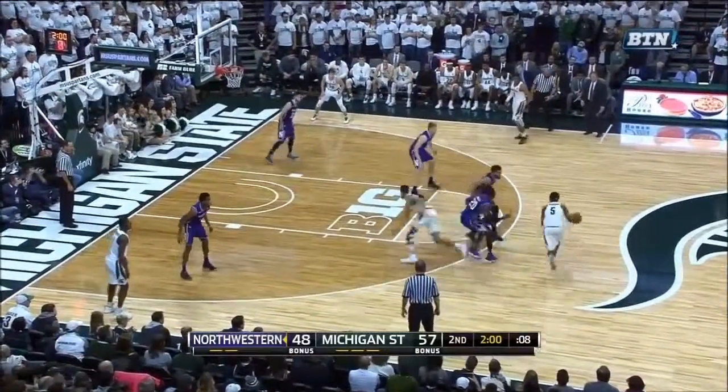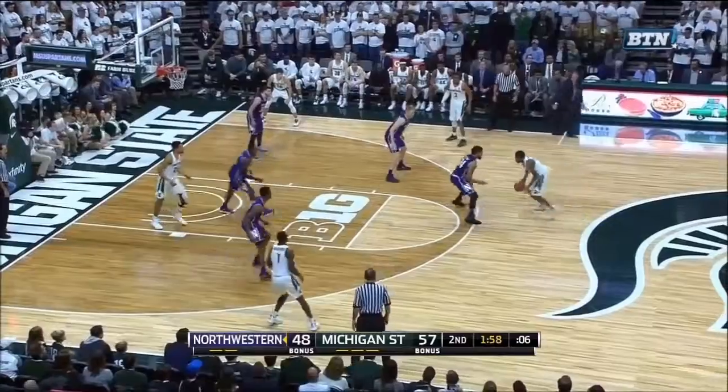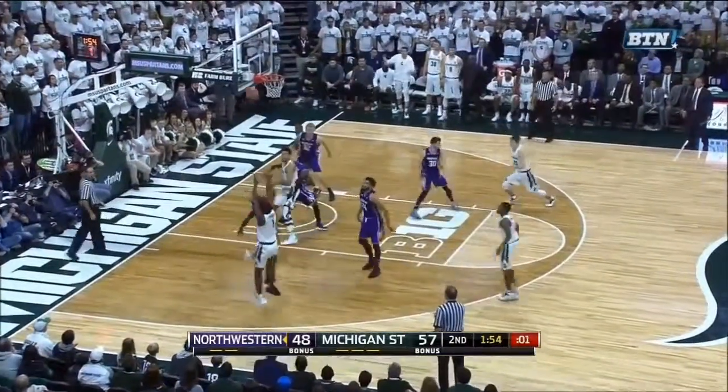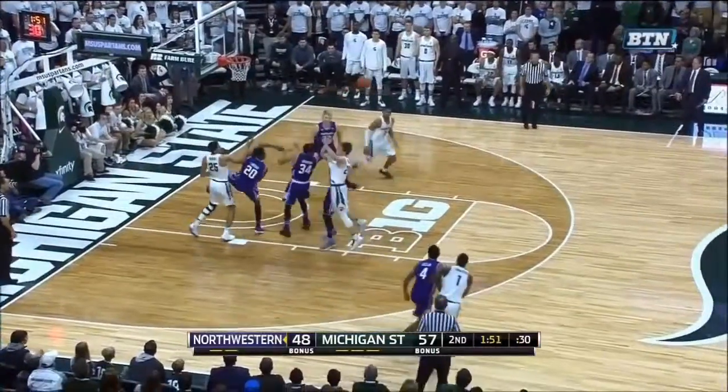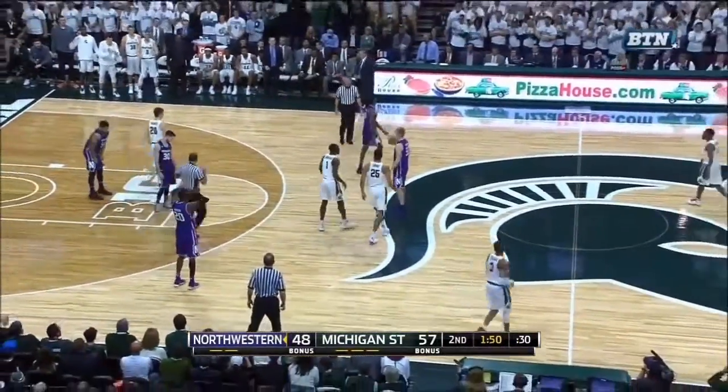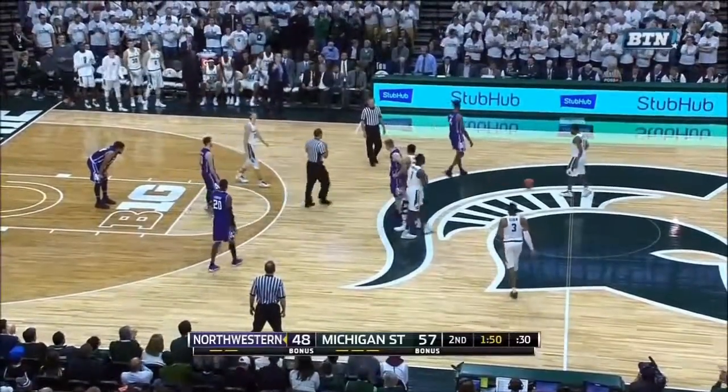2 minutes left to play, 7 to shoot. Cassius Winston. A drive and a dish to Langford. He's got to put it up. Long rebound, and we have a whistle and a jersey hold against Northwestern's Vic Law.